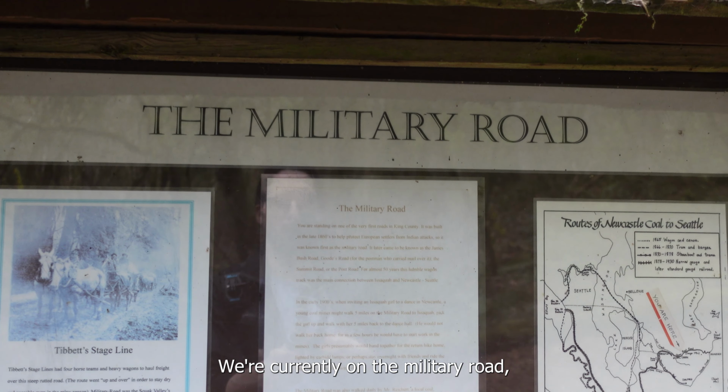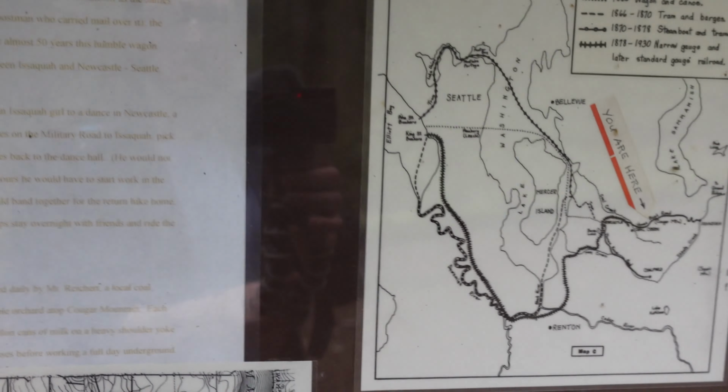We're currently on the military road. One of the very first roads in Seattle, or in King County, built in the 1860s to protect European settlers from Indian attacks. Well, that's neat.